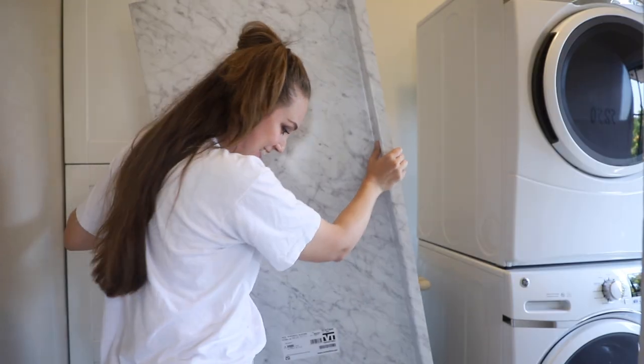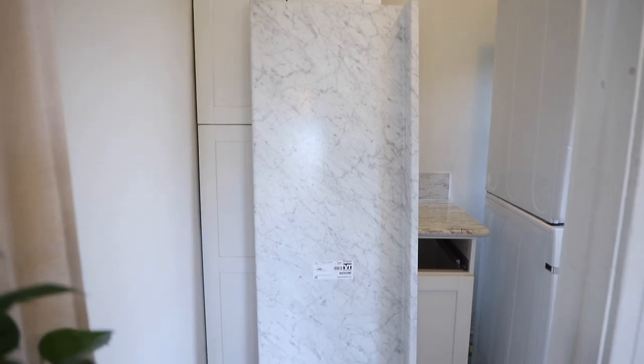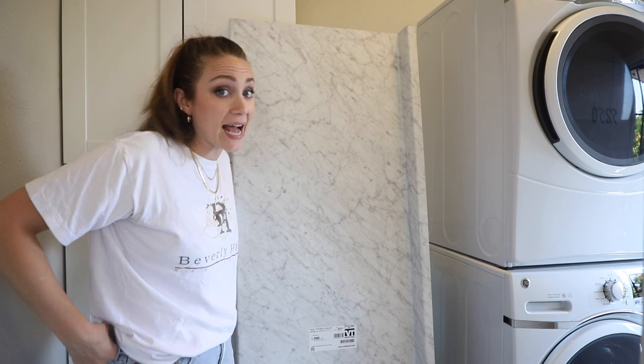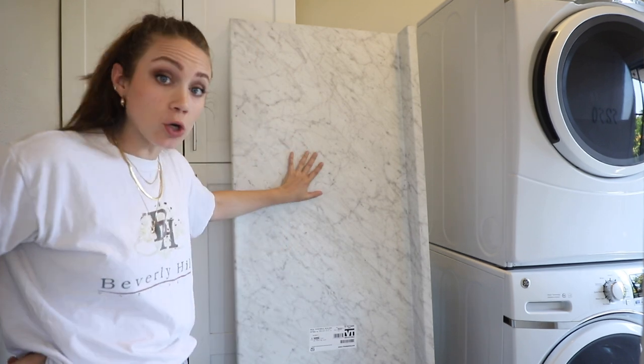Okay, so here is the one that we picked up. She said I could return it. It wasn't obviously what we wanted and what we were looking for. So this was the lightest, least busy, surprisingly, option that they had at HD Supply. I have even called around to so many other places trying to find something a little calmer.